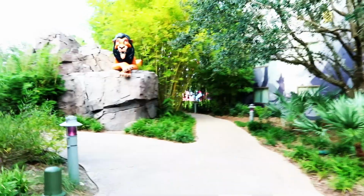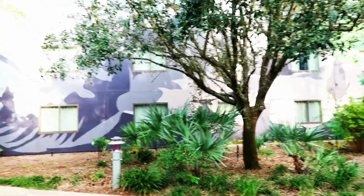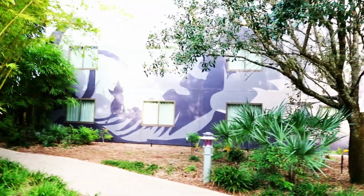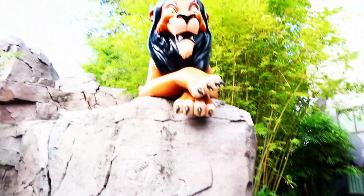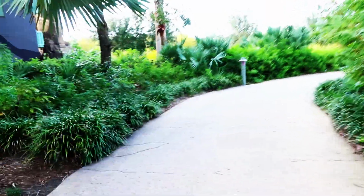Coming up upon this rock we have Scar. And it's really cool too. If you look at the buildings when Jamie was showing before, it's like the happy beginning section, and now this part when we're by the villains, it's gray. It's dark and gray, like the part of the movie when it gets to Scar. Where the light doesn't touch the kingdom, yeah.